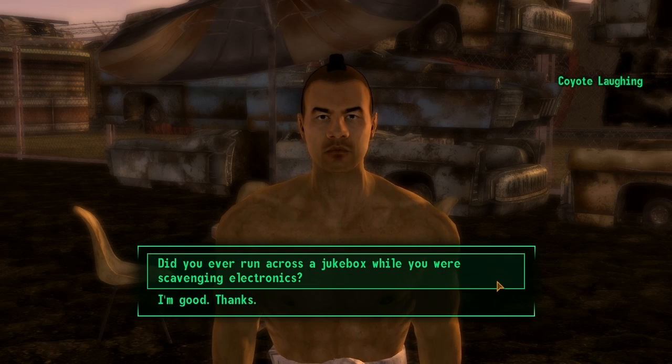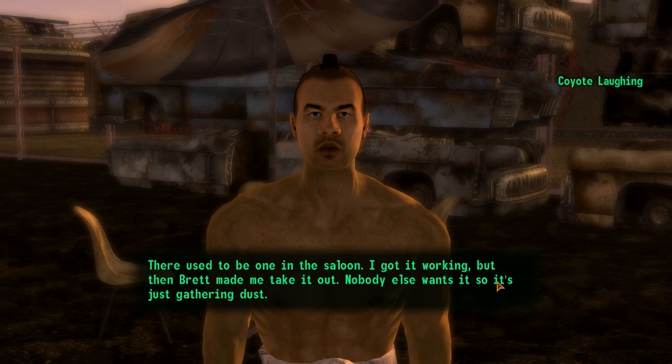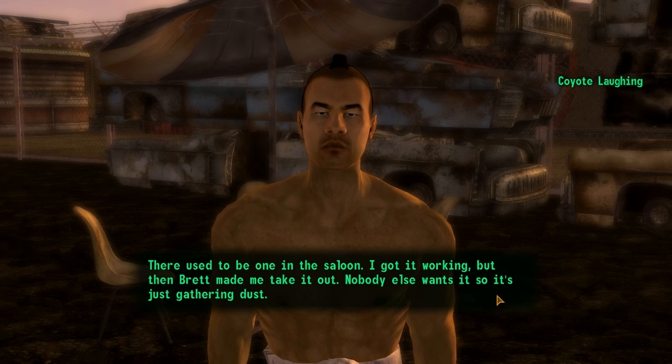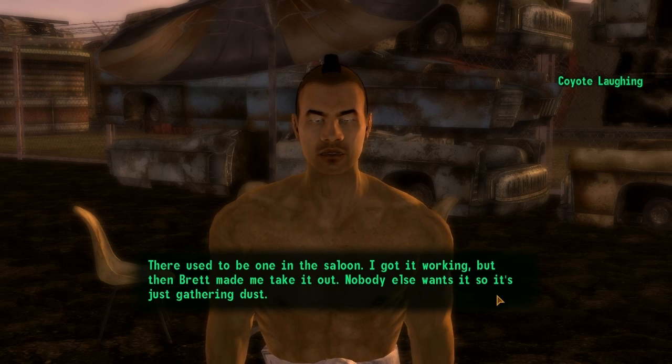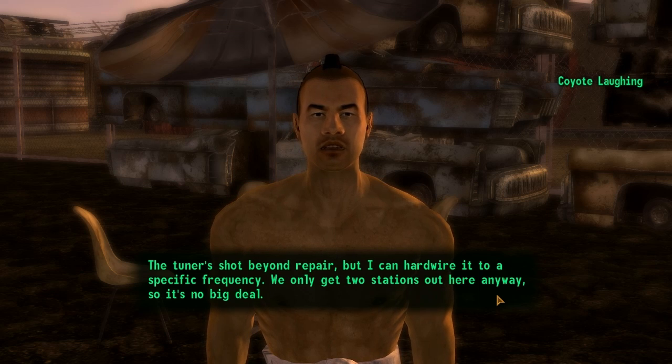Did you ever run across a jukebox while you were scavenging electronics? There used to be one in the saloon. I got it working, but then Brett made me take it out. Nobody else wants it, so it's just gathering dust. The tuner's shot beyond repair, but I can hardwire it to a specific frequency. We only get 2 stations out here anyway, so it's no big deal.